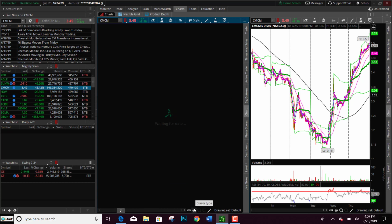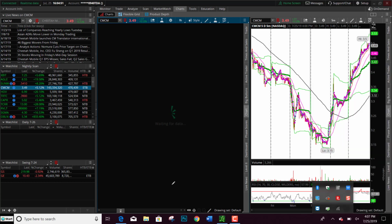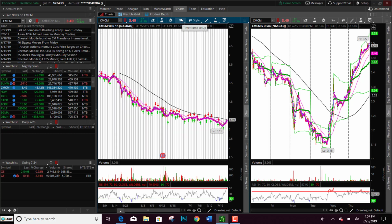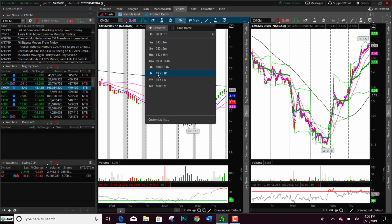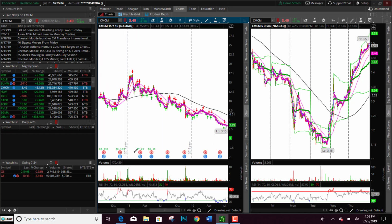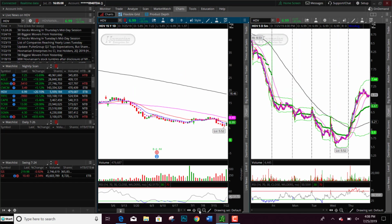Let me just take a look at the hourly, maybe. Oh, I wonder if internet went somewhere. Let me see. No, it's there. There we go. Okay, so this is going to change my mind because it's going to run into resistance about the same price as on the daily. So I'm not going to put that on. So let's take a look at HOV.